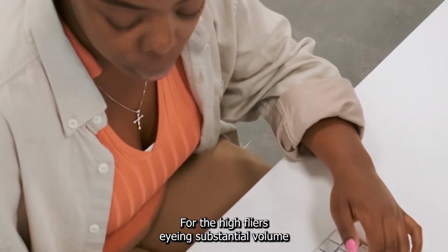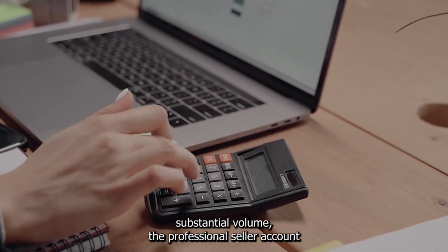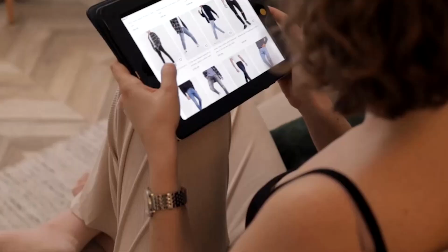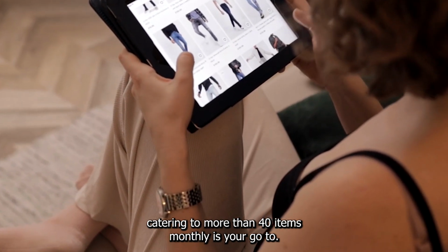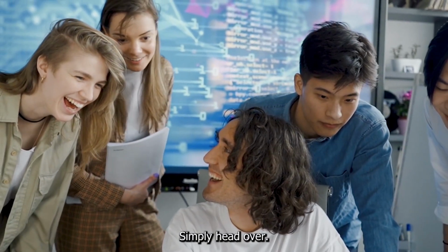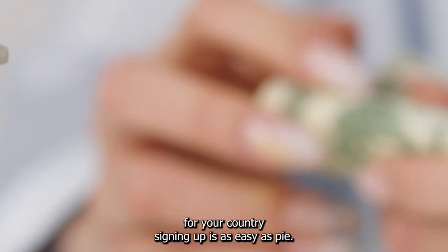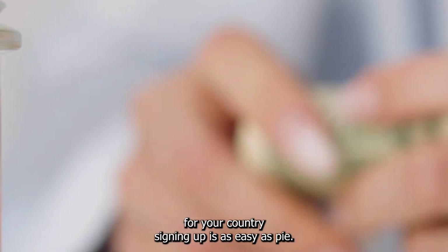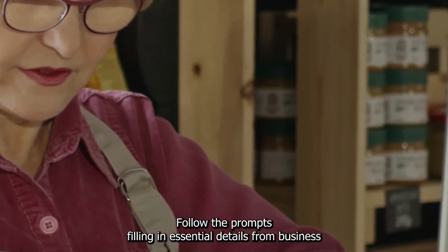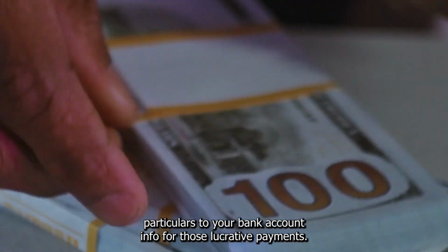For the high flyers eyeing substantial volume, the professional seller account catering to more than 40 items monthly is your go-to. Now, let's navigate to the heart of Amazon Seller Central. Simply head over to the Amazon Seller Central webpage, whether it's the US domain or the specific one for your country. Signing up is as easy as pie. Follow the prompts, filling in essential details, from business particulars to your bank account info for those lucrative payments.